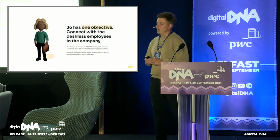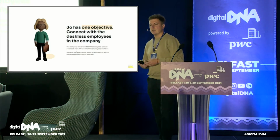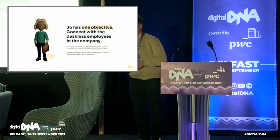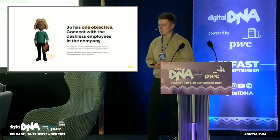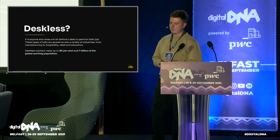Jo comes into the job with one objective, and that's to connect with her deskless employees across the company. The company has over 8,000 employees spread across 25 different sites in the US, so a massive workforce. And over half of those employees are deskless. Also, like any internal comms team, she has a very, very small team that she's coming into, so only 5 people in Jo's team. So hopefully there's a good platform in the company that she can use as a channel to connect to the 8,000 employees.